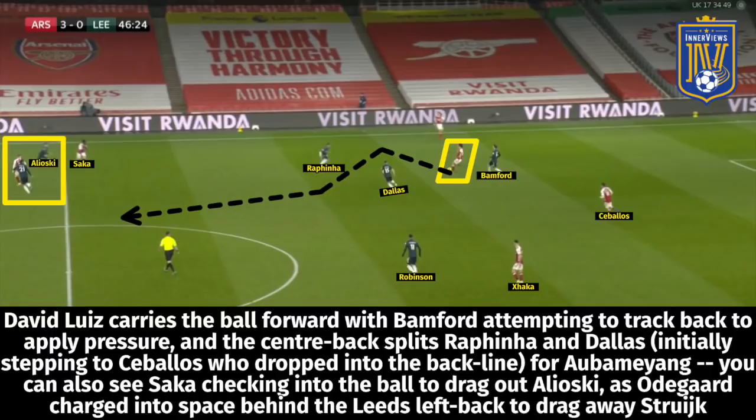And if we look to one final example, it's David Luiz carrying the ball with Bamford attempting to track back to apply pressure, and the center back splits Rafinha and Dallas, who was initially stepping to Ceballos, who dropped into the back line, for Aubameyang.